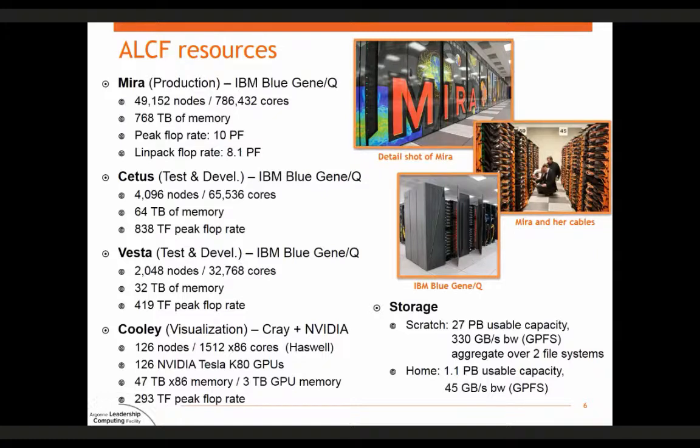With the same configuration in terms of software and also shared directories and resources with Mira, is a test and development system, Cetus. It's four racks with 4,096 nodes or 65,536 cores, 64 terabytes of memory, and an 838 teraflop peak flop rate. On a completely separate fabric and storage infrastructure, there's a system called Vesta, which is our test and development system. It's two racks with 2,048 nodes or 32,768 cores, 32 terabytes of memory, and a 419 teraflop peak flop rate.